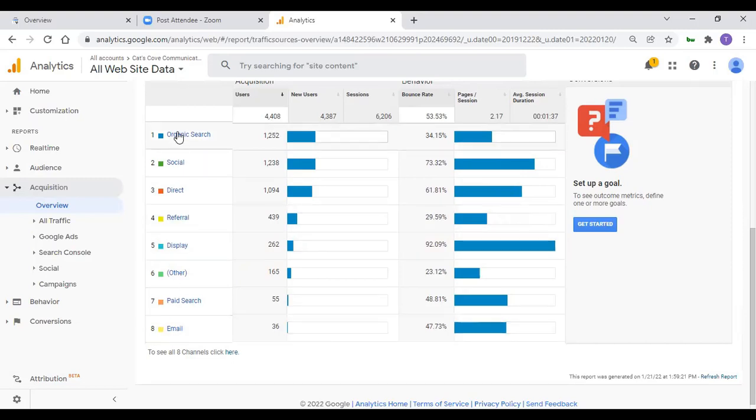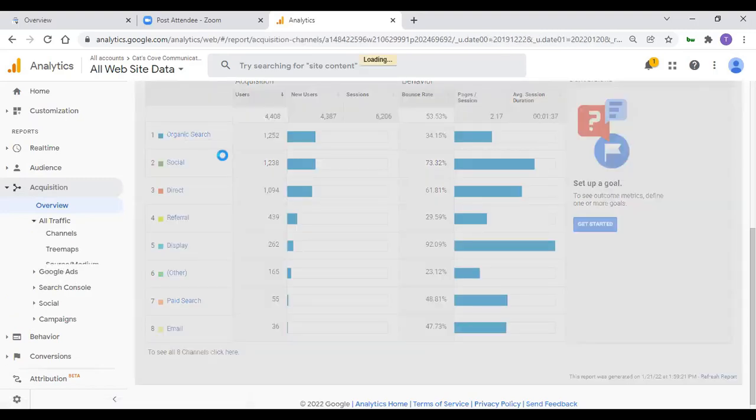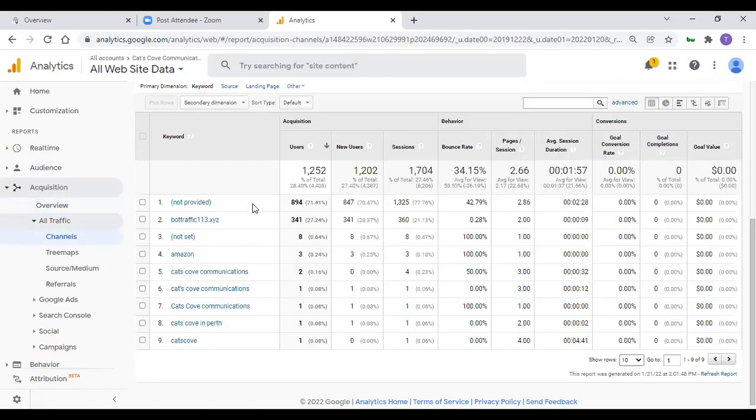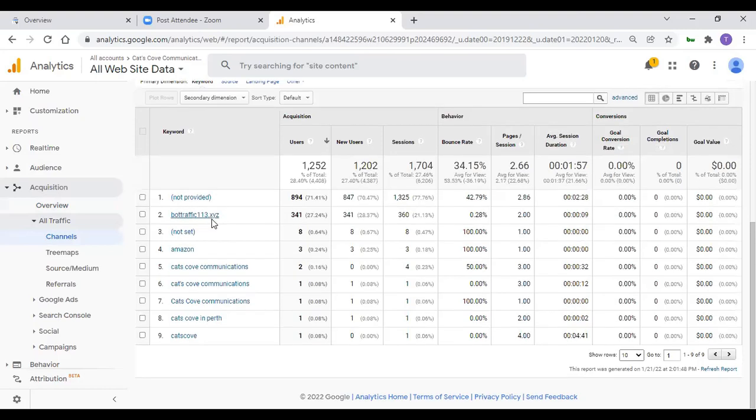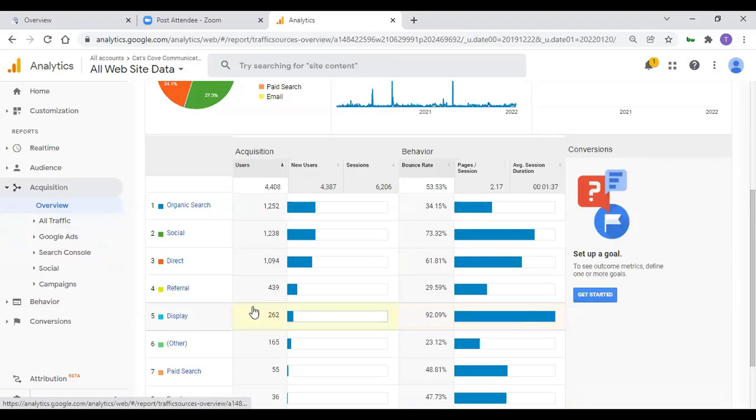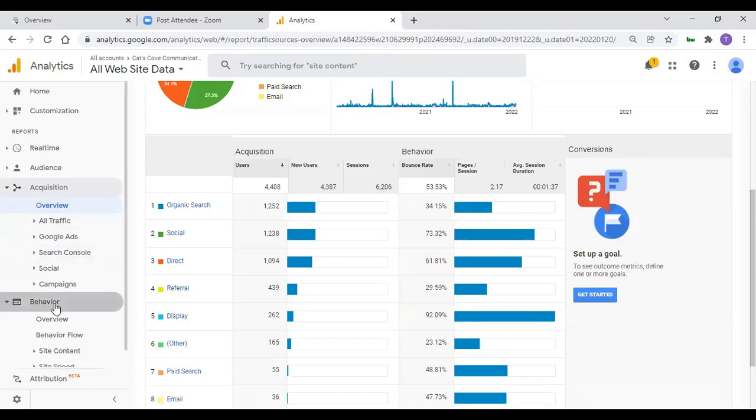This tells you, and you may have all 8, you might have more than 8, you might have fewer. This is a great spot to see what's working. Our organic search means people stay. So let's click on that. As we slowly load it up. We're seeing, so this is not provided. Some of it's bot traffic, it looks like. But what it really means to me is we need to ramp up our search engine optimization at Cats Cove Communications, because we know that those users hang out. We know that our Google display ads don't. So it's some really interesting information within acquisition.